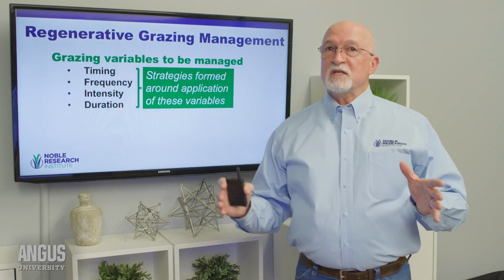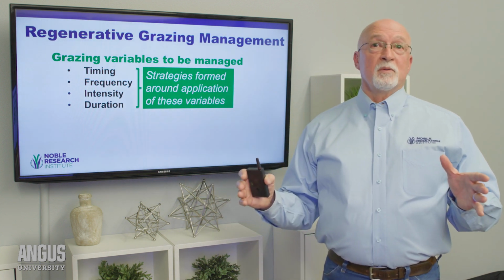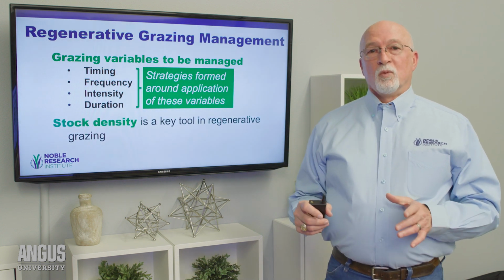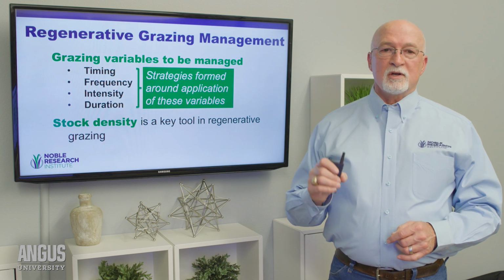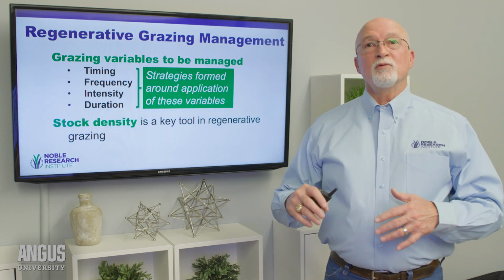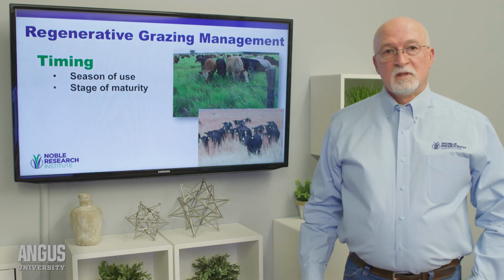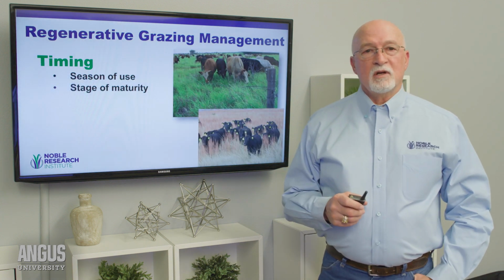And it changes from season to season, and it can change from year to year. And when we're doing this, we're beginning to use a tool that we call stock density to help really rebuild our soils and our pastures, and we'll talk a little bit more about that. So let's look at each of these, starting with timing.